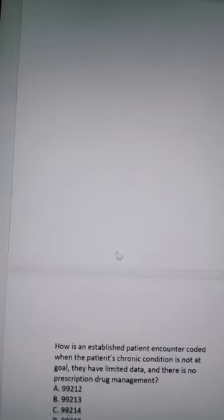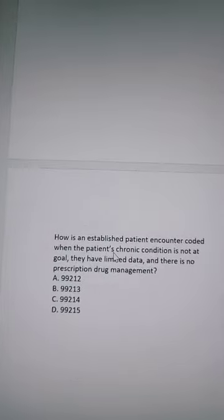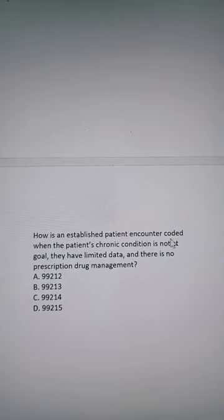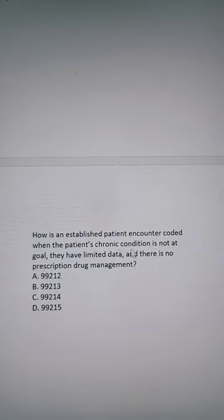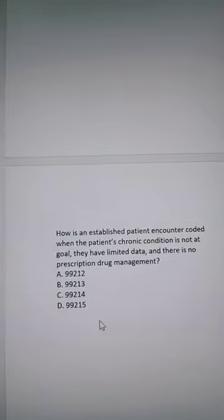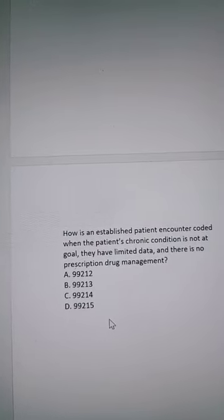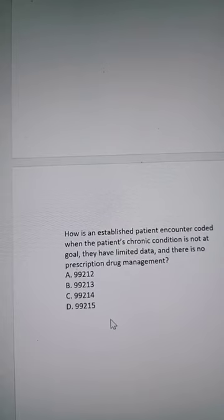But we'll keep talking. I'll show you one of those questions here in a minute. Here's another E&M one about how an established patient's encounter is coded when the patient has a chronic condition that is not at goal, they have limited data, and there is no prescription drug management. That is an interesting question. This was on my CPC continuing education for 2022.